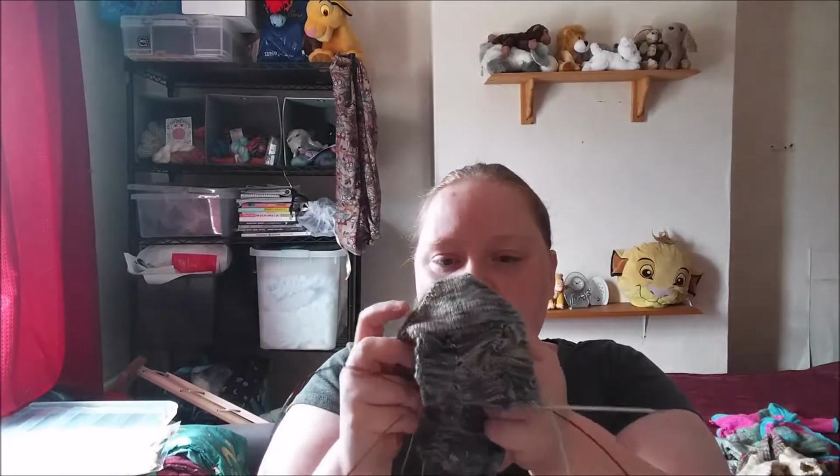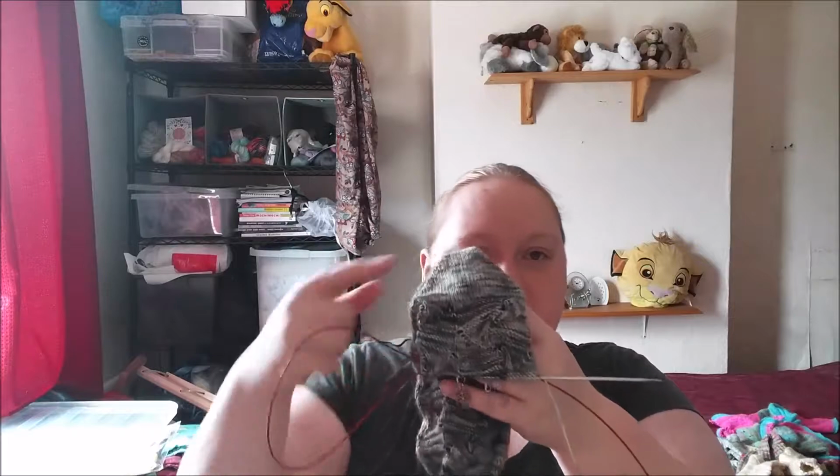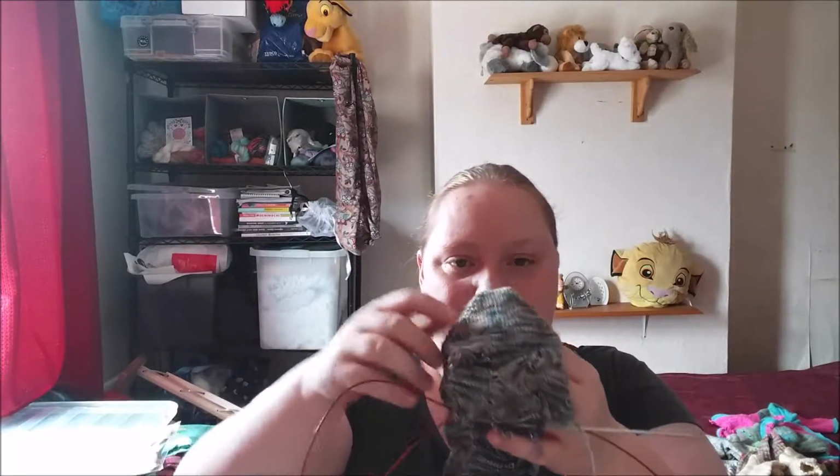So I may try going up to the large size of the pattern, or I may try doing the medium for the foot and then increasing after I do the heel. But I think the fish lips heel is a much better fit for me than this afterthought heel. But you've got to try these things, right?